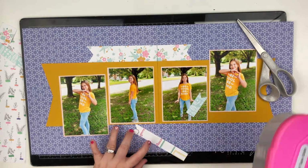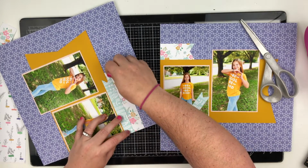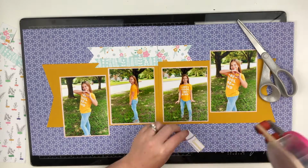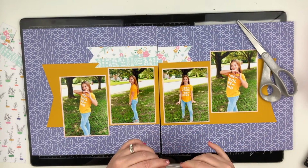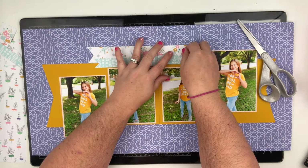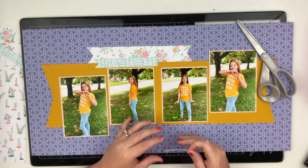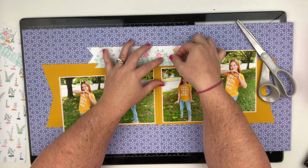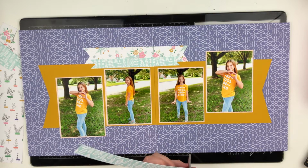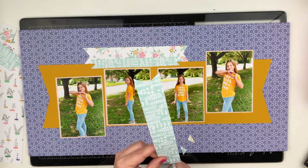Since the background paper is a solid color but very busy, I thought I would go with the lighter colors with the white background for the flower banners, because it just makes it pop off the page. So that is what I'm doing right now. I'm cutting the banners for the bottom.